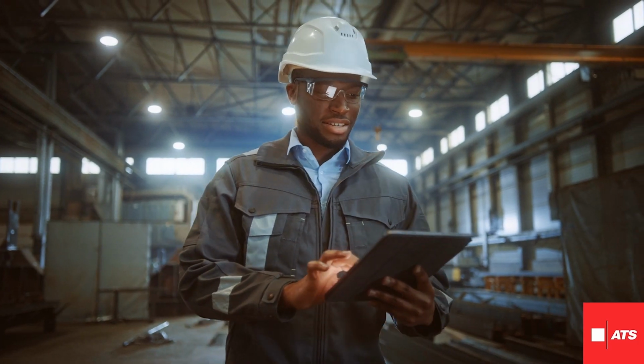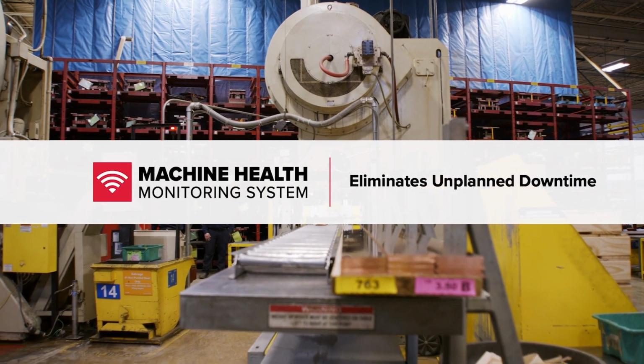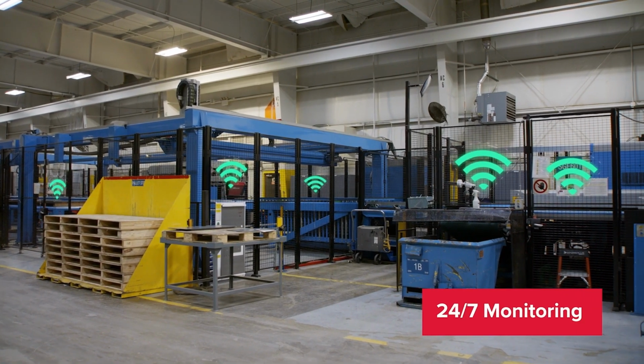We understand. As a manufacturer, you face many production challenges across the factory floor. Our machine health monitoring system eliminates the uncertainty of unplanned downtime. Sensors are placed on production assets, continuously collecting data 24/7.